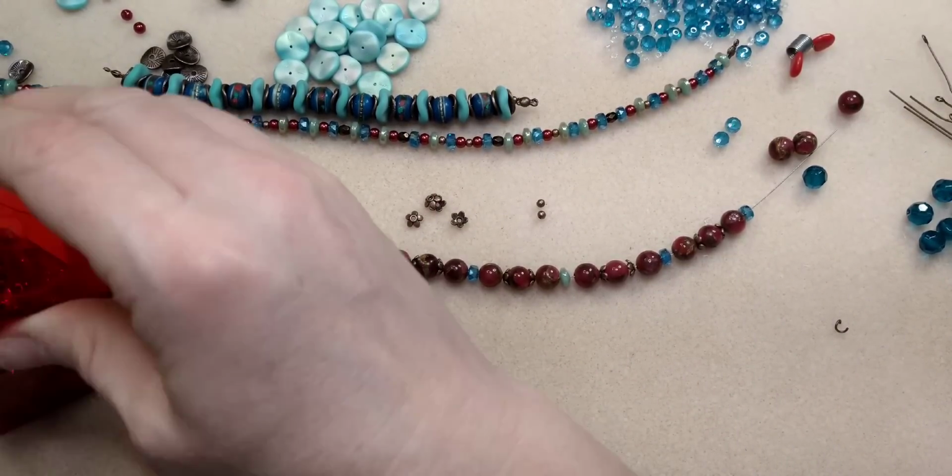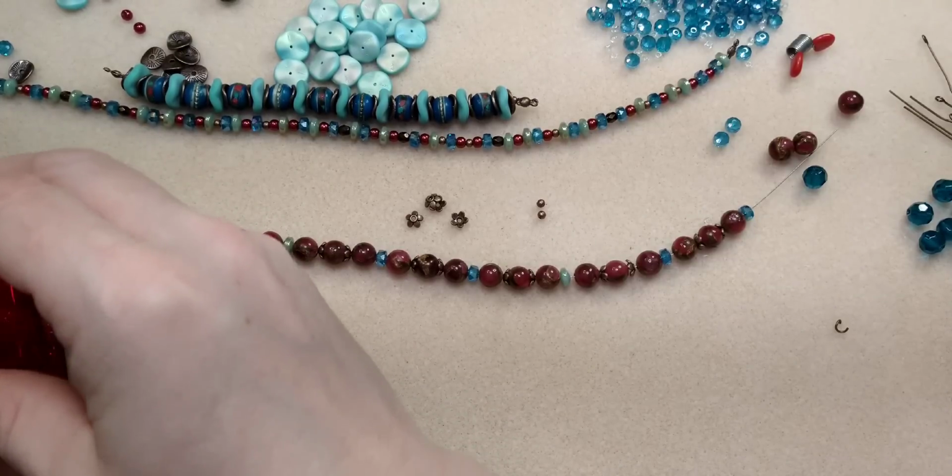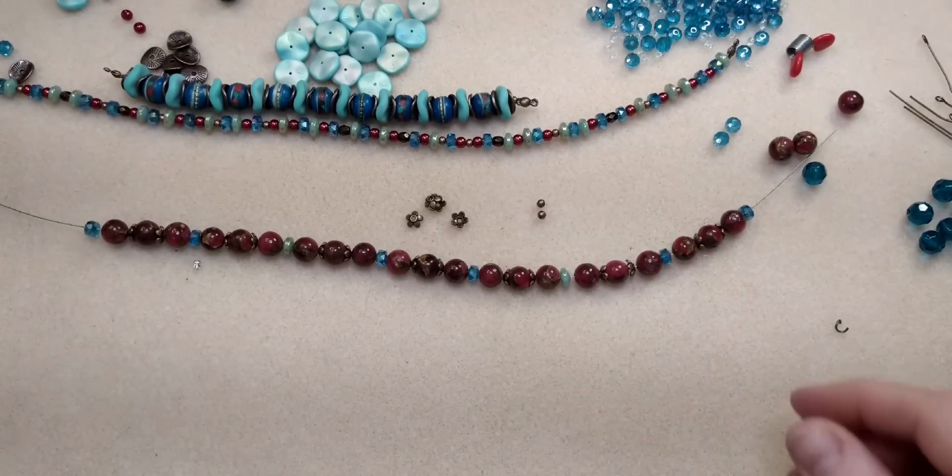There's a big truck outside. I don't know what it's doing. Or maybe it's Chris on the motorcycle. Actually, I think it's Chris on the motorcycle. No, it's not. Definitely not Chris on the motorcycle. It's a big truck or something.